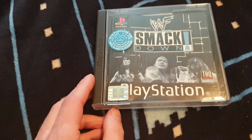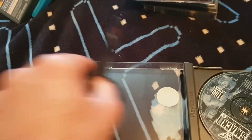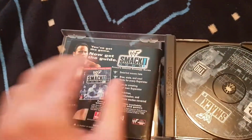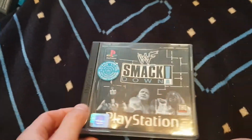WWF SmackDown for PS1. Sadly, no manual, I don't think. Oh, it has got a manual. It is. No front label, no front cover. So, once again, I already do own this game, so this will get traded on.